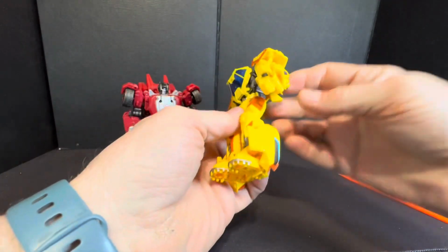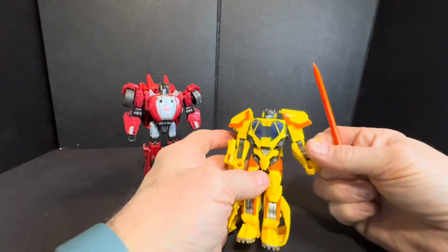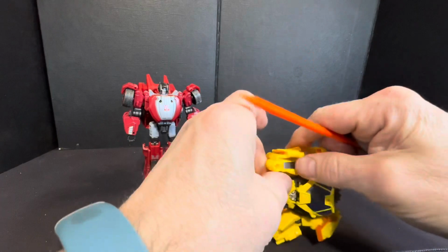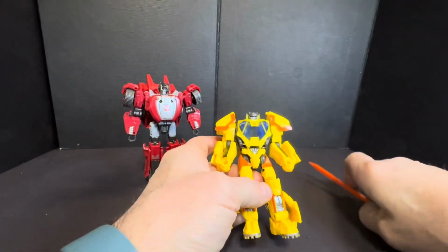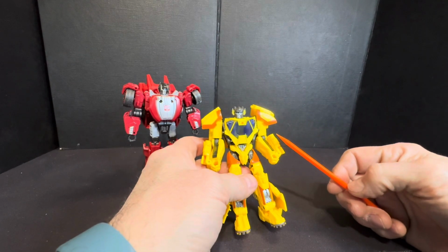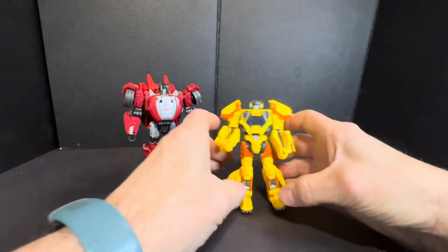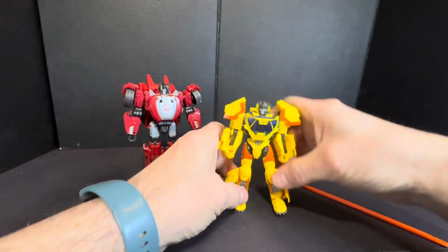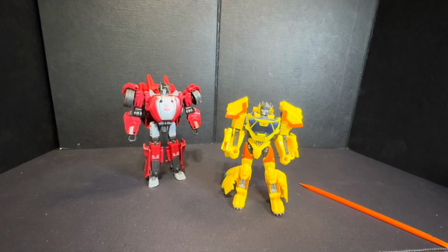His kibble's pretty under control too. He's got these bits that unfold in the transformation, but it all kind of collapses down. Something that I know the classics Optimus Prime has. I wasn't gonna get him, but hold on, I'll be right back. He's right behind me. I gotta get up. Okay. Yeah, the classics Prime.